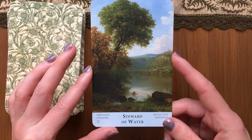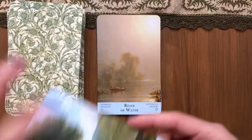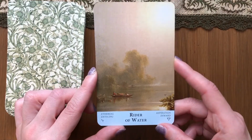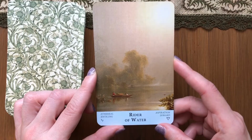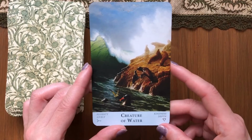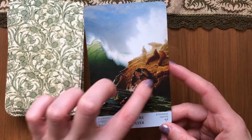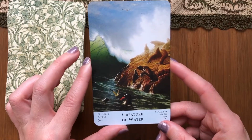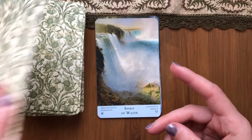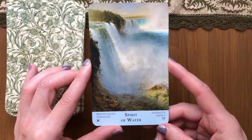Steward of Water. Dipping into the water, huh? The Rider with no horse but a sheep. That's kind of fitting, so yeah. Oh, seals. That's so cute. Especially this one with the baby. Wow, the water here. Spirit of Water with the waterfall. That's really cool.